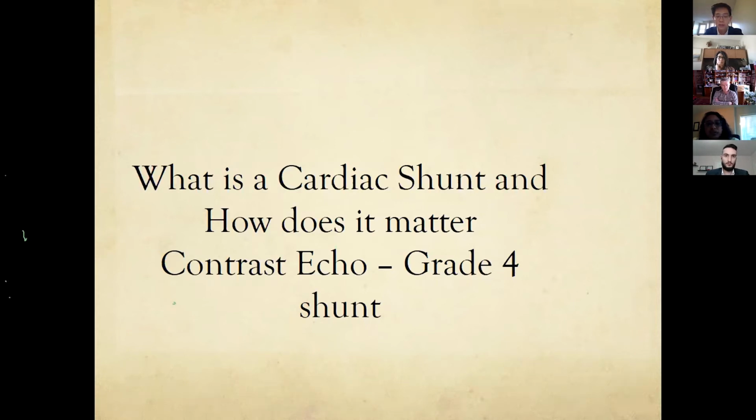Redirecting fluid can be a surgical shunt, like some of our neurosurgeons will put in a ventricular peritoneal shunt. Some of you may have heard. There are cardiac shunts, as Richard mentioned, a hole in the heart. Most people are familiar with someone who's had an atrial septal defect or ventricular septal defect in childhood and has had surgery for these. Most times in childhood, but not always. But here, what we're looking for is a pulmonary shunt.